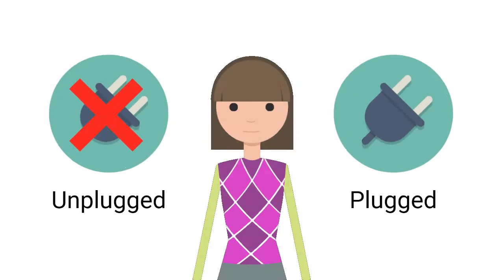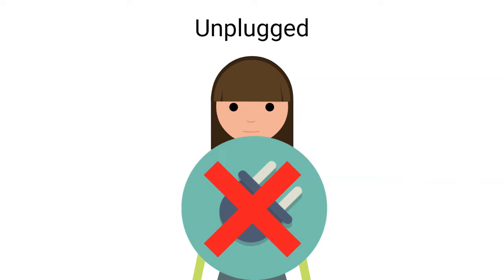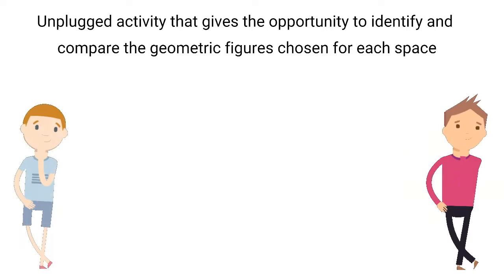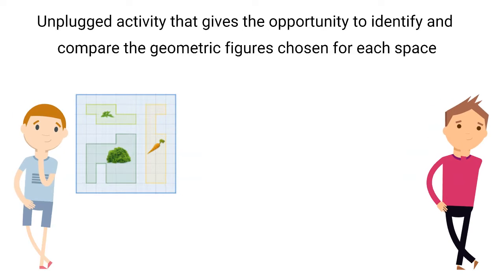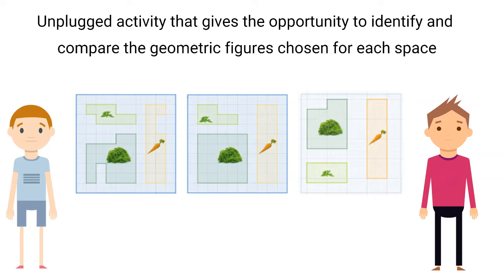In this proposal, students work on plugged and unplugged tasks, starting the work with unplugged tasks. This task leads the children to compose and decompose plane figures in a logic of paving a space that serves as a basis for the creation of the vegetable garden and gives the opportunity to identify and compare the figures chosen for each space.